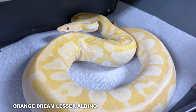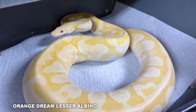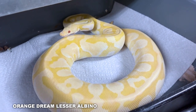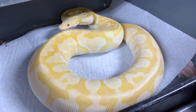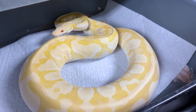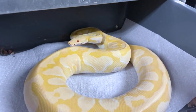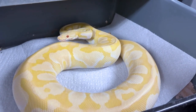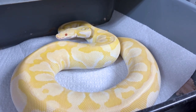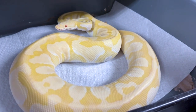But beautiful, beautiful albino. What did we breed to this? The leopard blackhead candy. Oh, that's right. This is going to be a good one. So leopard blackhead candy. Putting dark morphs into albino always gives it more contrast. And candy, as we know, is allelic to albino, so we're going to get all candinos, essentially. Everything's going to be candino visual, which is great. And we'll have some leopard, some blackhead, some lesser, orange dream in there. We're going to make some really, really nice candinos.